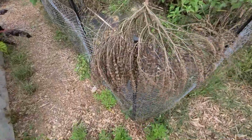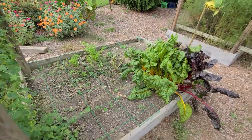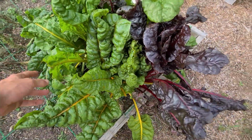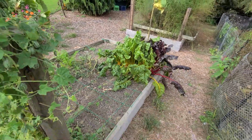I have some lemon basil drying out here because I want to pull some seeds from it. Chard is the only thing really still going in here. Chard and a little bit of the kale, but I think the bugs are starting to eat the kale. And the chard's probably so old it doesn't even have flavor in it anymore. It's just there because I don't like to see the garden empty and dead.